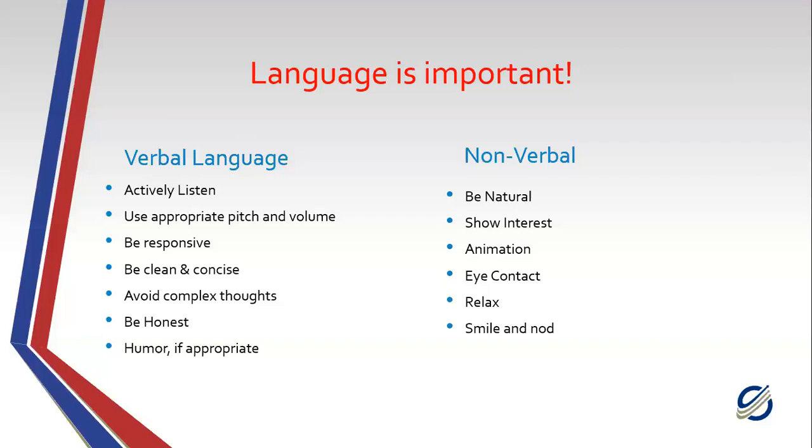And again, you just want to be relaxed. This should be natural. It's just a conversation between you and the employer about your experiences and your qualifications, and to see if it's a good fit. So you want to be relaxed. A great way of showing nonverbal cues is smiling and nodding at appropriate times. Again, language is important. It's not what we say, but how we say it. We'll go ahead and move along.